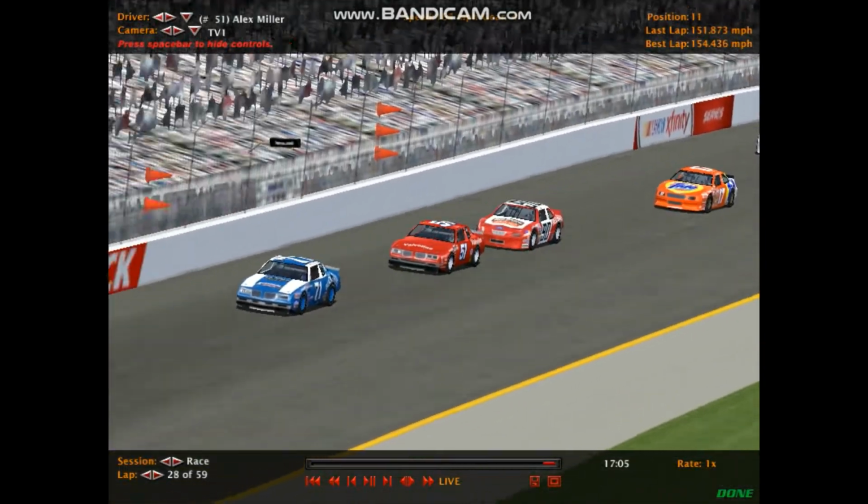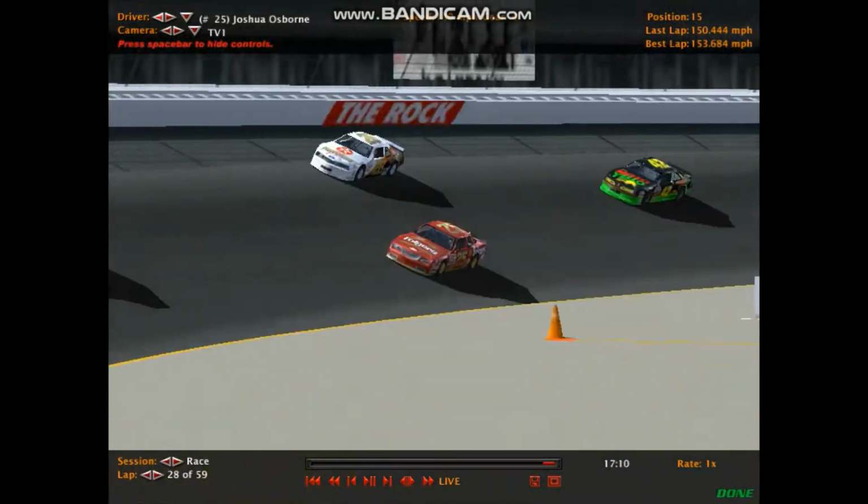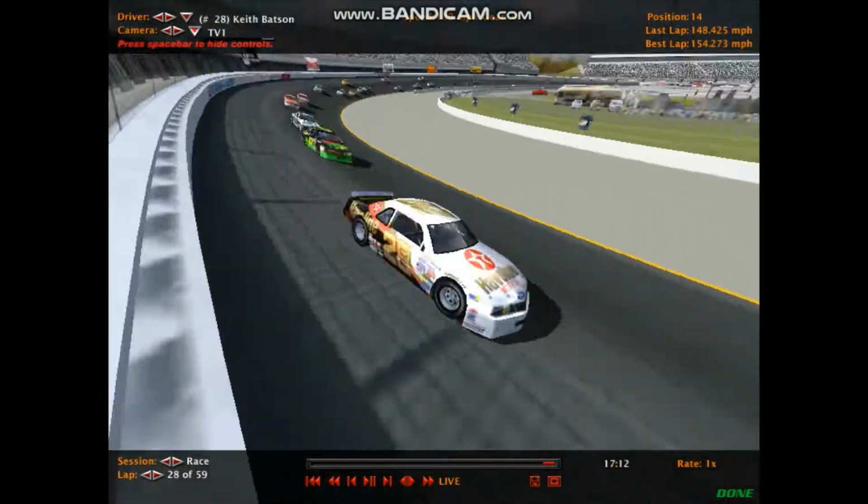Turner started this race in 10th position. McIntyre running in 13th position. 14th is Osborne. 15th is Batson. Car 28.